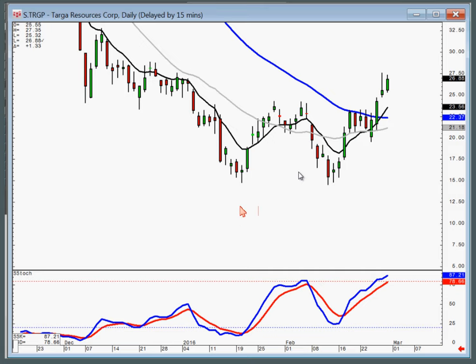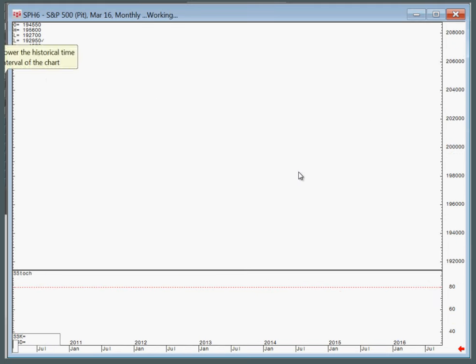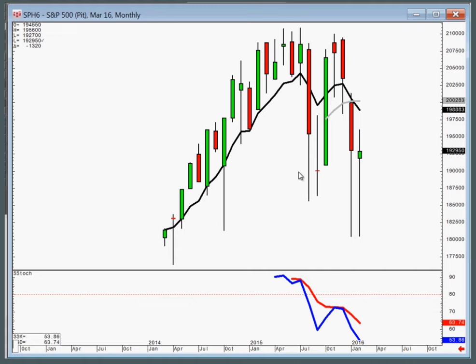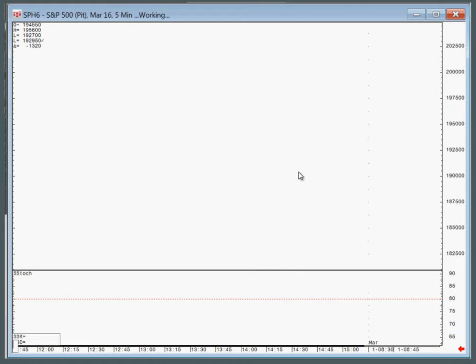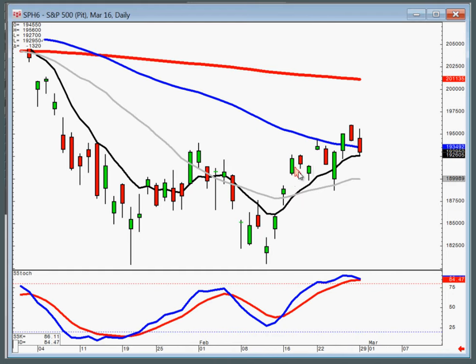Can you look at a monthly? Well, I don't really care about a monthly, only because I want to see what's happening right now. Let's see, monthly. There's weekly. Nothing. Can't really draw anything off the monthly. I will, Victor. Yeah, monthly doesn't tell me anything. And again, I don't pay attention to it because I'm not holding anything long term or very long term. I want to see what's happening right now.